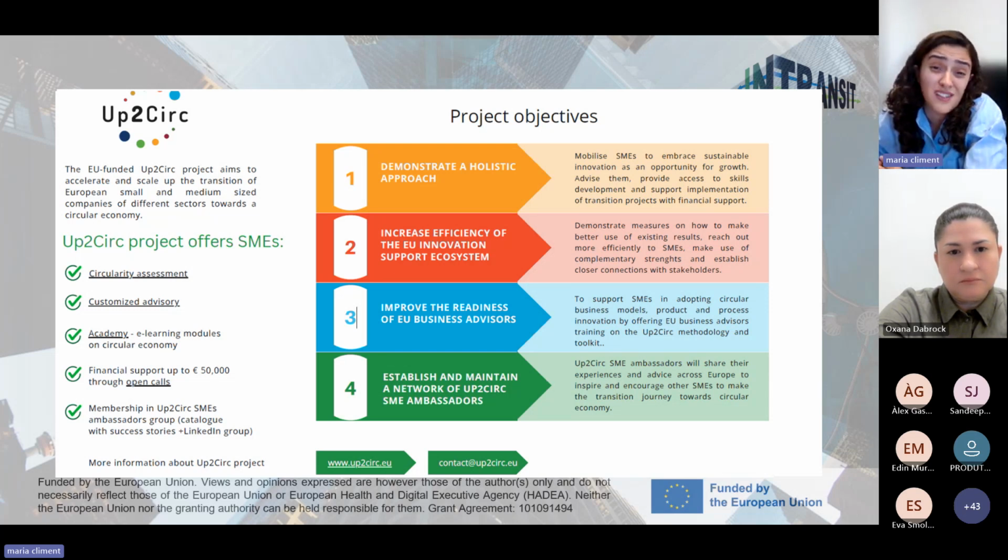support implementation of the transition projects with financial support. Then another one will be to increase the efficiency of the EU innovation support ecosystem, demonstrating measures on how to make better use of the results you already have, reach out more efficiently to SMEs, make use of other strengths you have established, and establish closer connections with the stakeholders.